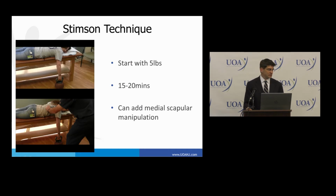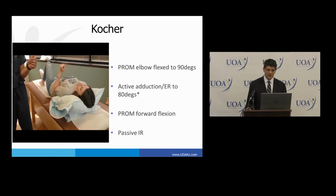The Simpson technique is with the patient in the prone position. The arm is dangled over the examining table, and a weight can be placed in the hand, or just the weight of the arm can allow the shoulder to reduce with ample relaxation. This is something that a patient can try if they are alone. They can do this over a picnic table or a park bench and relax and try and allow their shoulder to slide back in. Medial scapular manipulation can be added, and I will get to that in a little while.